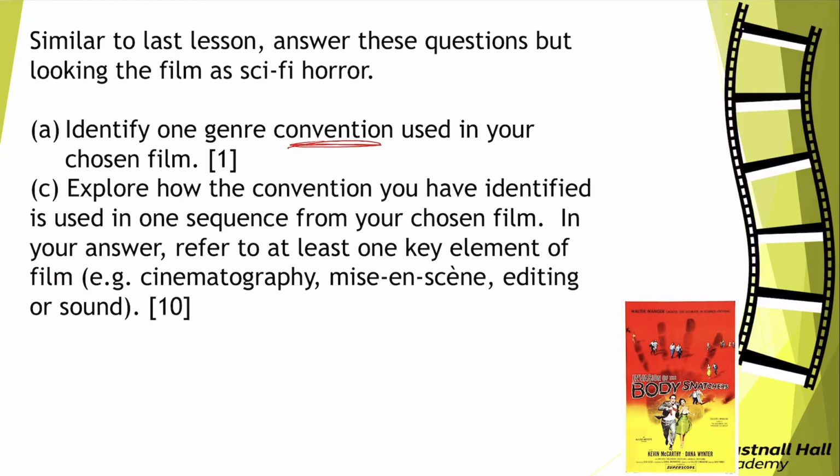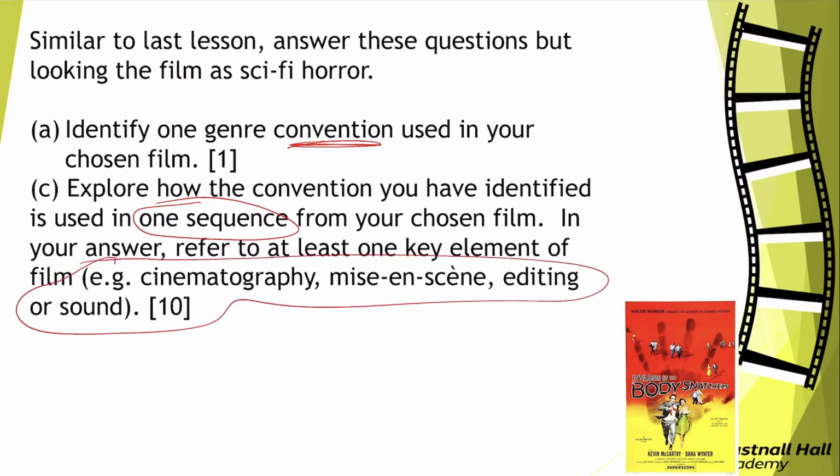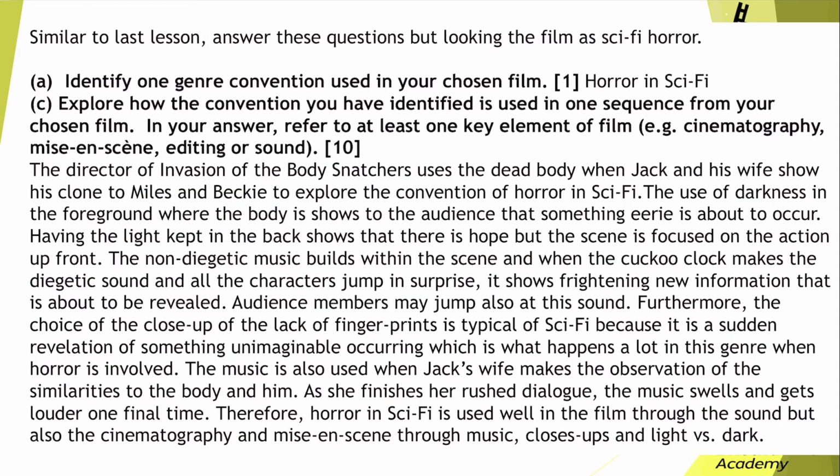So it also asks you to pick on one key sequence. Don't do more than one, otherwise you won't be credited. And then focus on cinematography, mise-en-scène, editing, or sound. It says here at least one, so you can pick as many as you want, but don't spread yourself too thinly. Don't go for all of them unless you've got lots to say and lots of time to write about them. You're better off going deeper into a couple rather than focusing on shallow analysis on all of them.